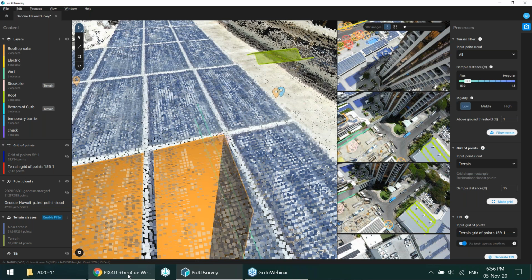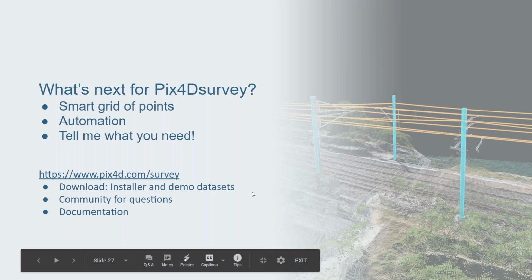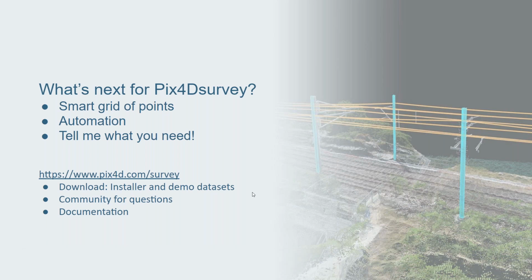I'm just going to take one second and tell you a little bit about what's next, and then I think we'll take your questions and call it a day after that. So the next thing we're going to do is a smart grid of points. Rather than that just equally spaced grid that you saw there, we're going to make that available in a way that will interpret places where there's changes in the terrain. So it'll start to automatically find those break line points for you, or anywhere where there's a terrain break. We're going to do more automation, thinking mostly about terrain at the beginning, but after that, there's a lot of other nice things we can start to automate using the images and the point cloud together.